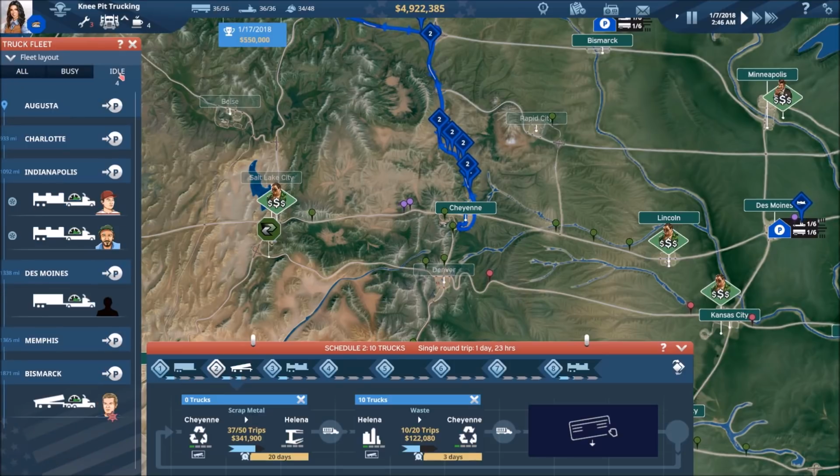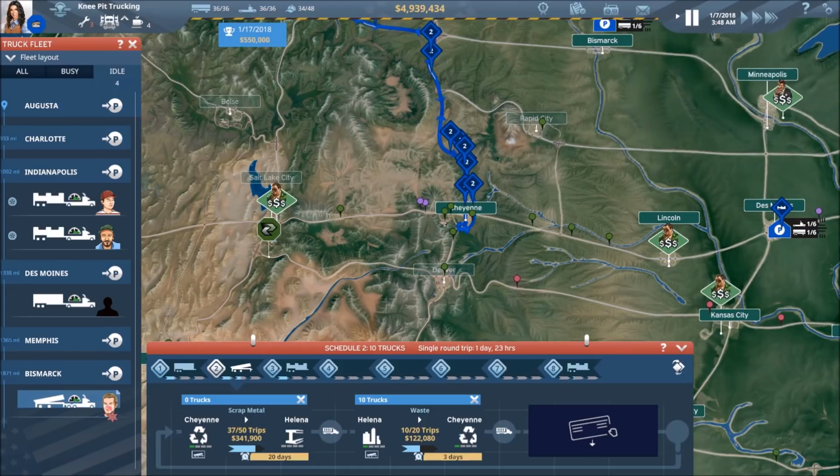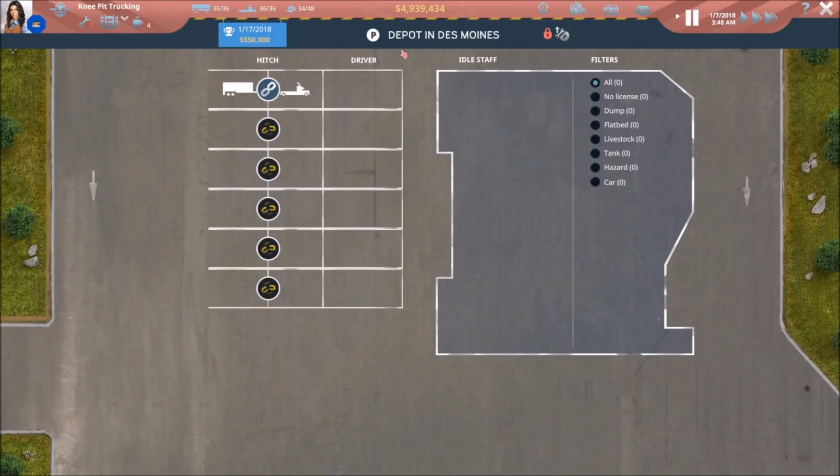All right, so idle, there's our 1 truck with no driver. And I thought we had 2 with no driver. Yeah, we have 34 drivers and 36. Okay, I'm a little confused by that. Is this guy... I don't know. We'll just have to deal with it as we come to it, I suppose. All right, let's go. Oops, I didn't want to go in here.